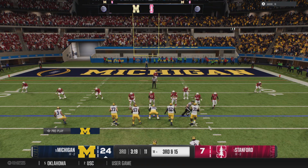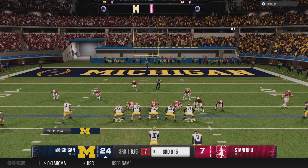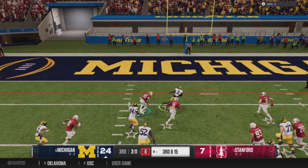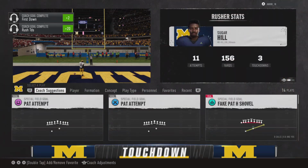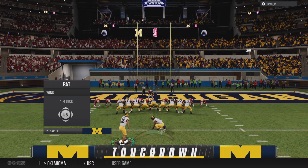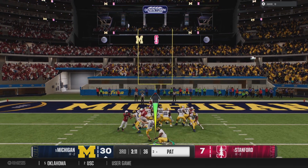They don't want to waste this good field position, but it's third down and long. Keeping it on the ground here. Aiming for the end zone. Touchdown, Wolverines. And the beatdown continues. It's an easy job for the play caller, right, Kirk? They can't stop the running back. Feeding the ball, scores again.